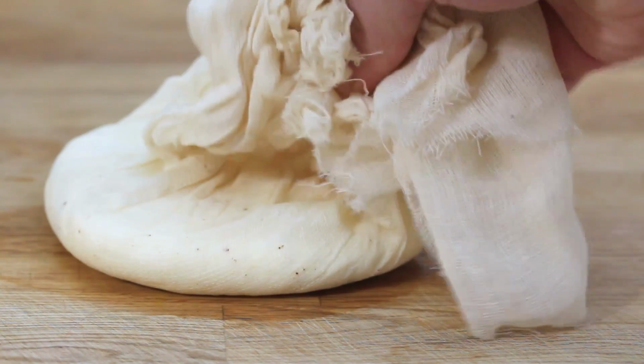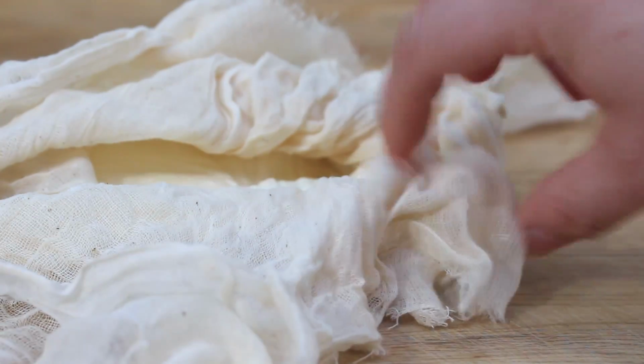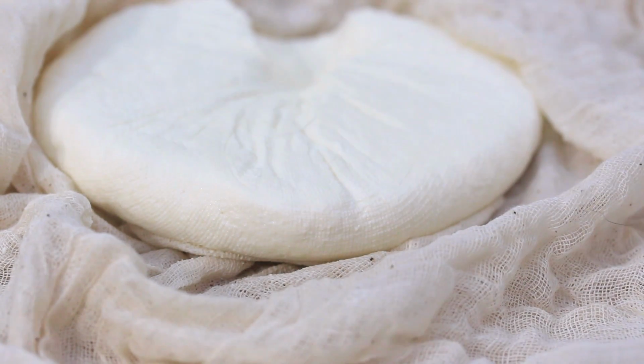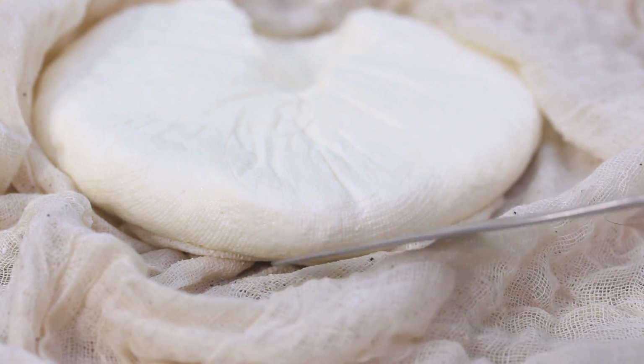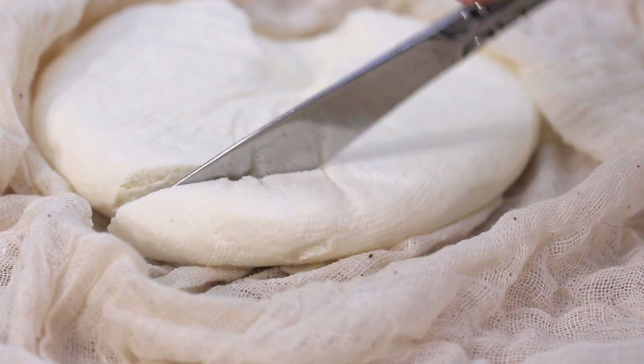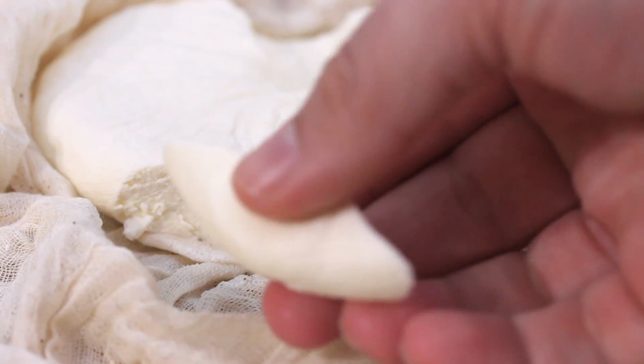Okay, our cheese should be firm now. Just go ahead and unwrap it here. Okay, it's looking pretty good. Looks pretty firm there. So as you can see, here's our homemade paneer, which you can now start cutting into. Yum.